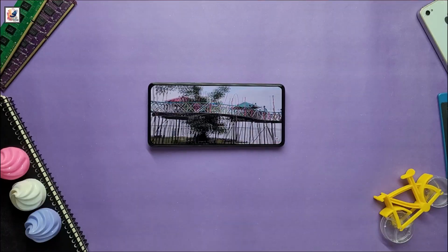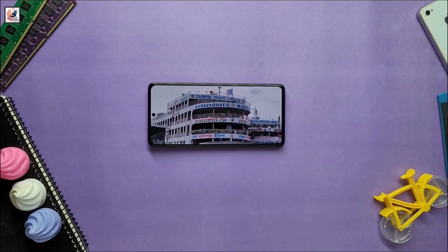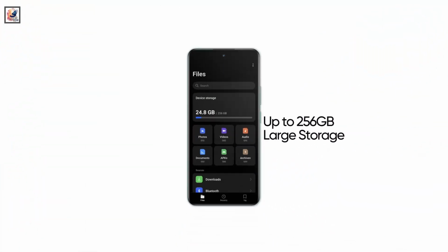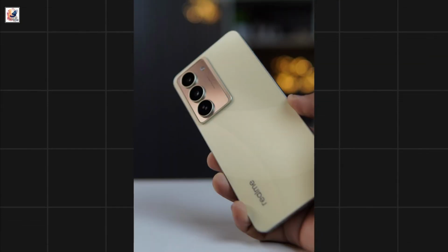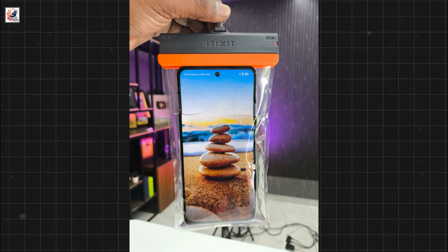Realme 14X 5G will sport a 6.67-inch HD plus IPS LCD display. Realme 14X is powered by Dimensity 6300 chipset with up to 8GB RAM and 256GB storage. The Realme 14X 5G will offer a vertically shaped camera setup with triple rear cameras. Realme 14X has a 50MP rear camera, 8MP front camera.